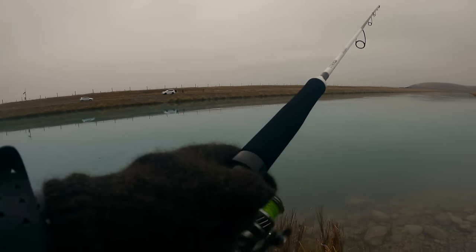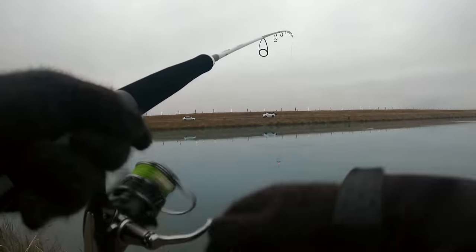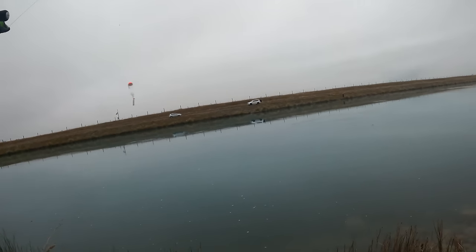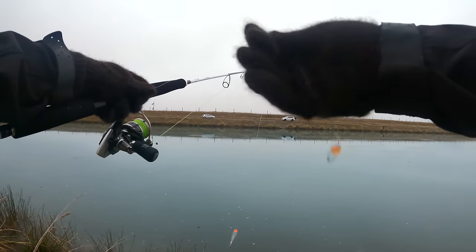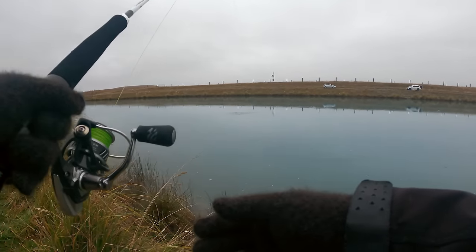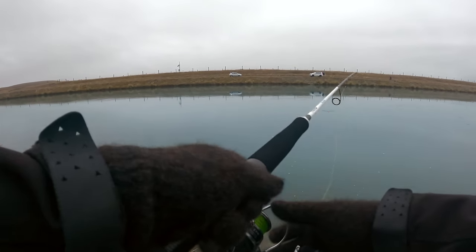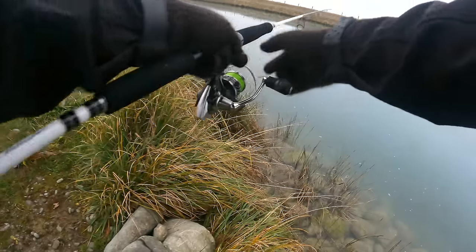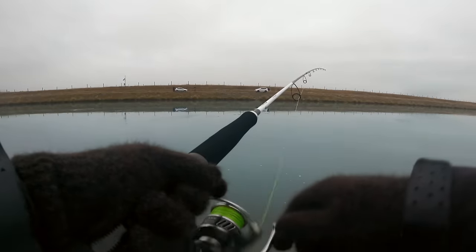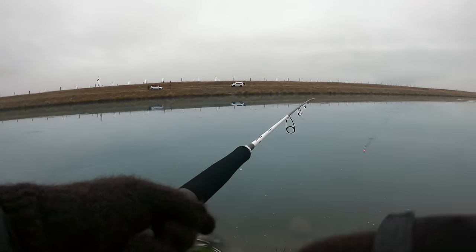I think I'm gonna go a bit deeper. Oh man, I actually just had a bobber down. I don't know, it could have been the bottom, but that looked like a fish. Shoot. Right there. It was right there, but right in front of me. Right there. Yeah, I guess that's the bottom. All right, keep trying.